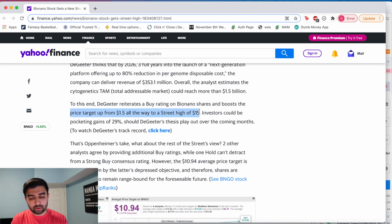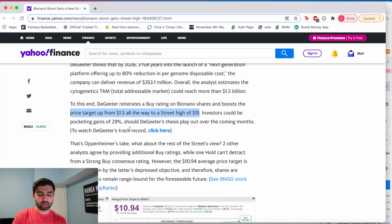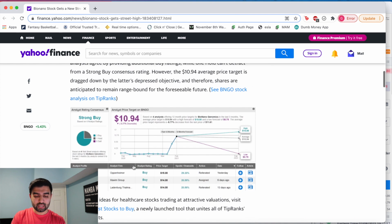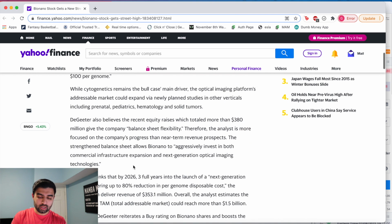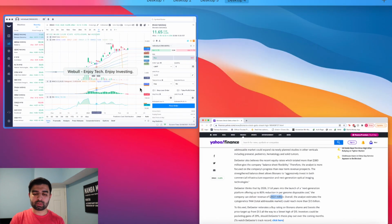So let's take a look at what they said. They raised their price target up from $1.50 to $15, which implies about a $3.5 upside. So not too bad there, 29% upside. So that's great news for BIONANO. I do think that they have great potential, right? They think that by 2026, 3 years into the launch of a next generation platform, offering up to 80% reduction in per genome disposable cost, they can deliver revenue of $353 million. And they're talking about this market, the total addressable market for cytogenetics can reach more than $1.5 billion, and BIONANO is in a great position to take advantage of that, right?